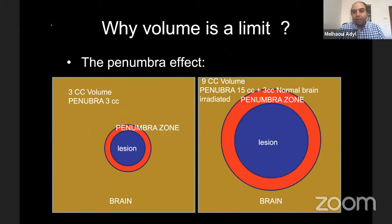So what are the parameters? One of the main parameters to understand this volume problem in radiosurgery is what we call the penumbra zone. The penumbra zone is this red zone here within the normal brain that will still get radiation although you are using the most precise technique, which means gamma knife. If you have a small lesion, it will be small, but when the lesion increases, for example to 15 cubic centimeters, the increase in the penumbra zone will be quite big. So when you are treating larger lesions, you are treating an even larger amount of normal brain. And this means you can have problems. This is why you have to pay attention to the volume.